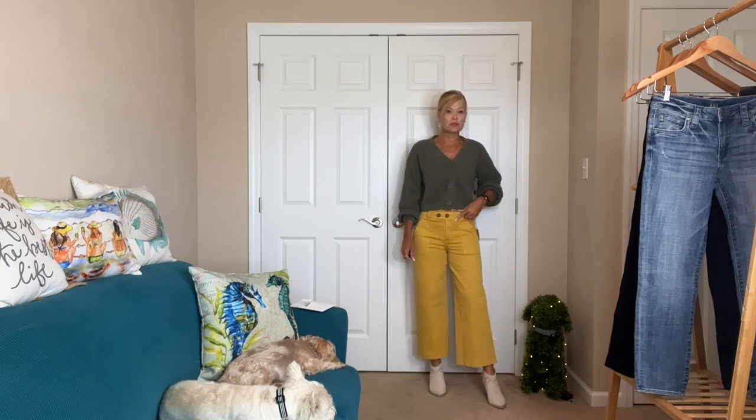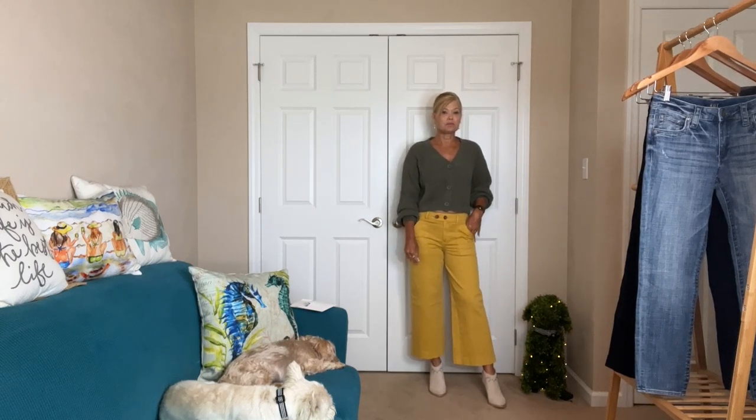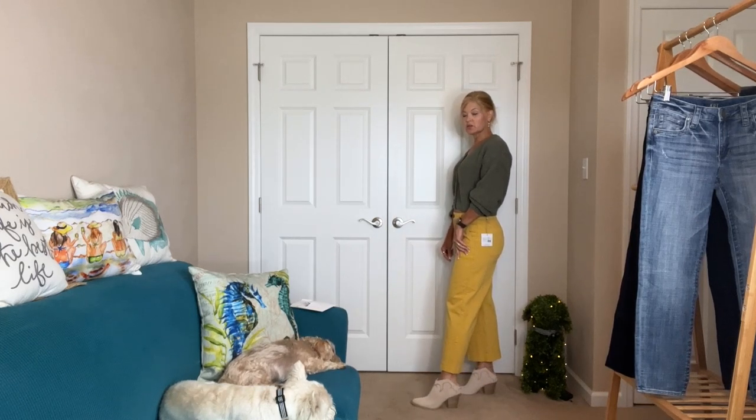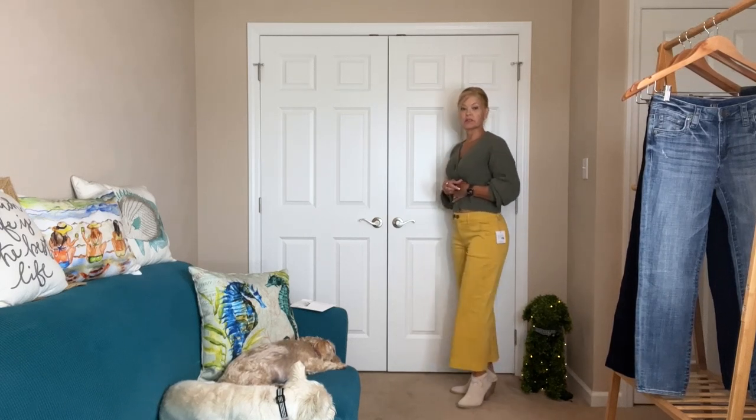They have the buttons here, they zip, side pockets, and I paired it with these booties, but I probably wouldn't wear it with these booties just because of the cut and the color. So I'm not loving the really light tan with this very bold yellow. I'd probably go more of a whiskey or camel-y color. But I do like the booties. They're super cute.